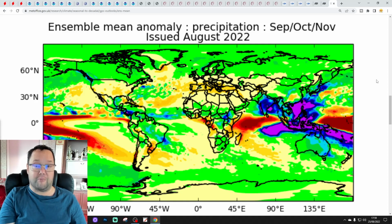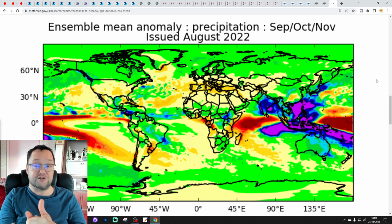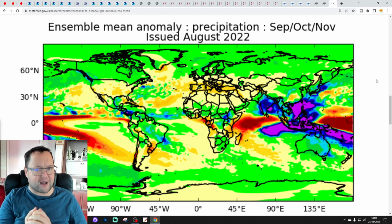So from GavsWeatherVids, we are going to be back doing the long range in just over a week's time, on Sunday the 4th of September. We will have update number 1 for winter 2022-2023. I will be doing long-range updates then every week, right the way through to the winter forecasts that will be released at the beginning of December. So the long-range bandwagon is about to get rolling once again.